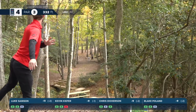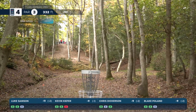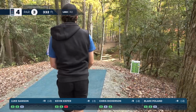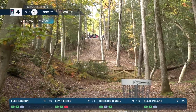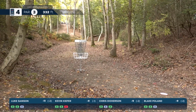Agreed. Poland stays clean. It might play flat, but he's playing a pretty overstable putter, looks like, and puts it deep, which I feel like you don't see happen a ton here. Most guys are playing a pretty soft shot. True. Kiefer. Ooh. Hold that. Looks like that same disc he threw on hole 2, and he's throwing that one well.